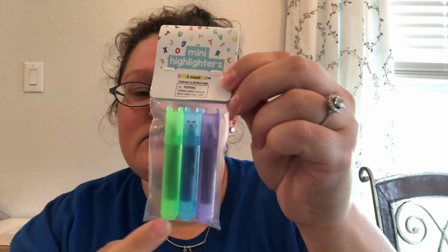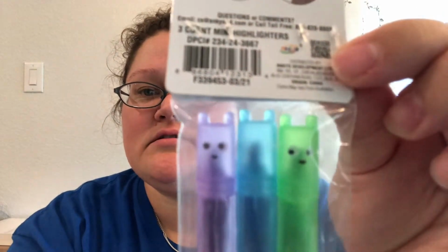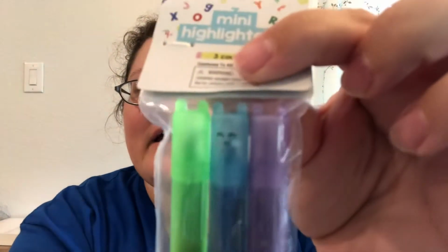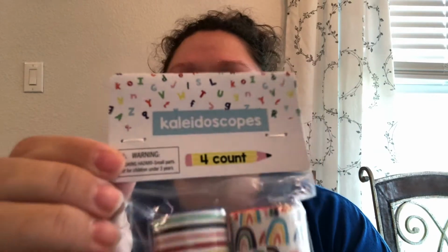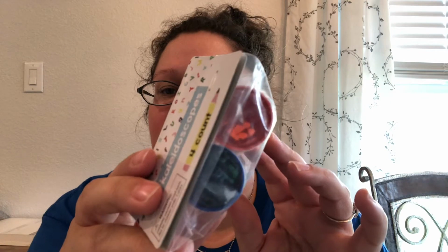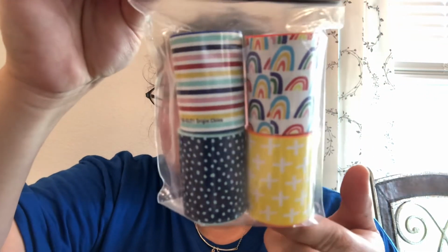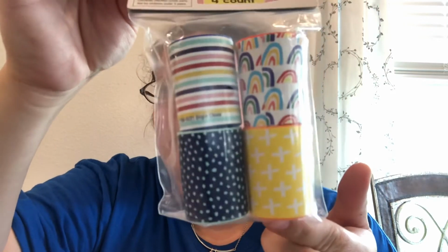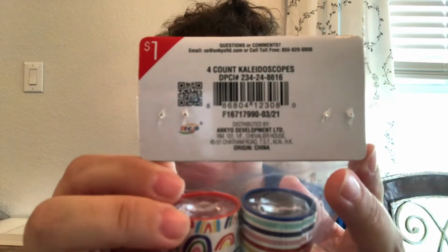3 little highlighters, they're really cute. There's the barcode. I love their little faces. And they're different because this little guy, he's smiling. And then I only found 2 of these little kaleidoscopes. They don't have anything in them. They just make whatever you're looking at a kaleidoscope. And they're cute and gender neutral, so they can go in any box for any age, really. Here is the barcode. Again, these were 10 cents.